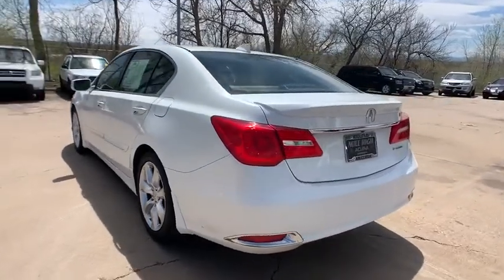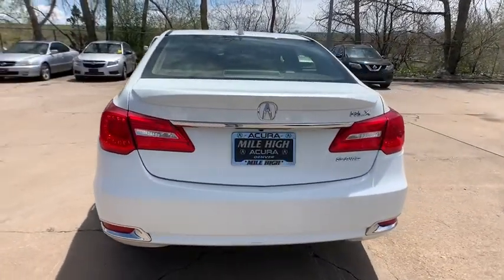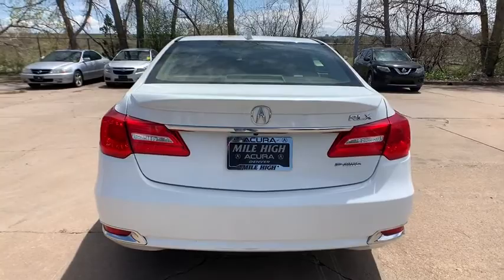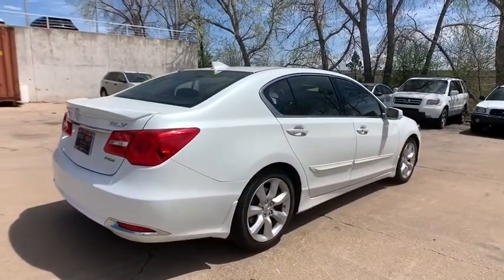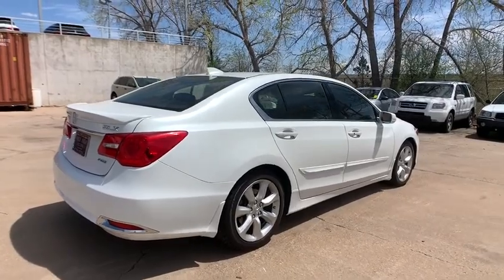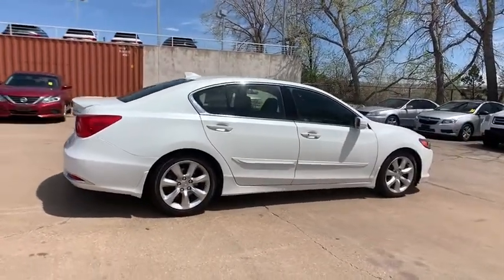The Acura RLX features elegant styling, which gives buyers even more exclusivity luxury owners crave. You can't resist it. This vehicle has less than 105,000 miles. Here are some of this vehicle's great options.